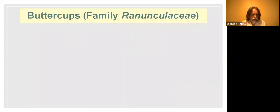And speaking of yellow flowers, we're going to want to visit the buttercups. These are some of our showy yellow flowers. They're all in the crowfoot family, the family Ranunculaceae. In fact, a lot of the flowers that we're visiting in our presentation today are in the Ranunculaceae family. It's well represented in the region.